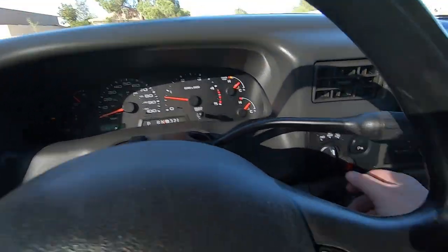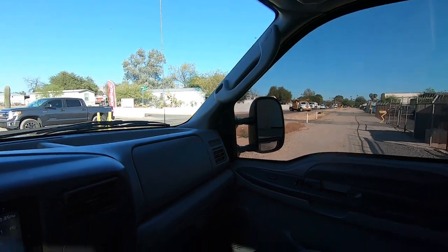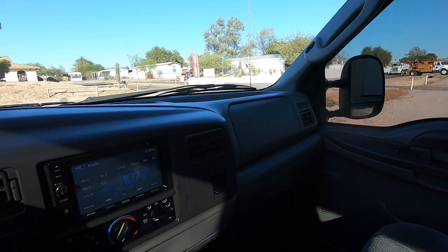Neutral, back to two-wheel drive, and let's try to beat all these semis coming. Yeah, I don't want to be there for that. So let's get going here.